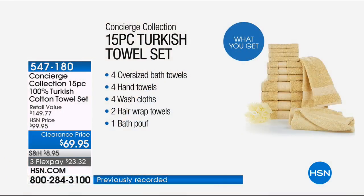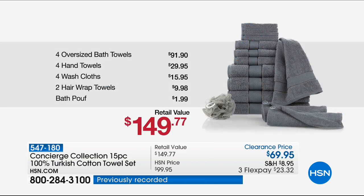These are a nice gauge because they're not the heavy, heavy ones that sometimes don't even do the job. It's a huge value, Ellen Bunner, because you're getting four of the most important pieces, the ones you really need, and then the additionals, the two hair wraps, plus the bath poof for the spongy. All of that, $23 to get at home. So many of you picking up more than one set. Exactly. And look how it breaks down. I was mentioning earlier, the last time I saw Turkish cotton, the bath towel one was like $24 on sale. You can see here just the value that you're getting today.